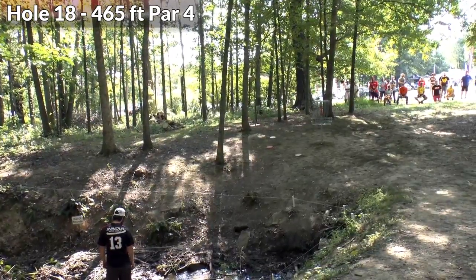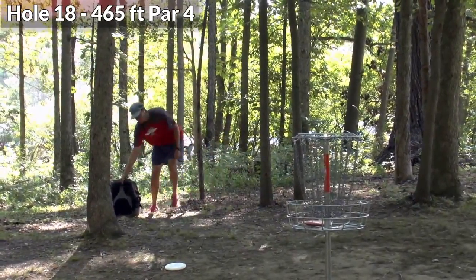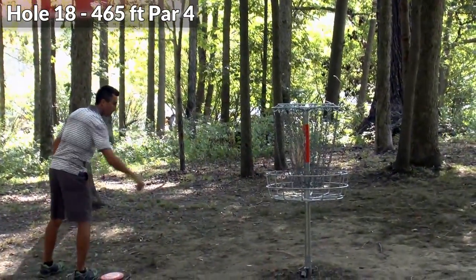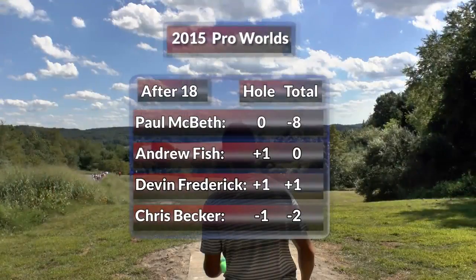Ooh, Devin misses his putt for a 3 as well. And Fish missed his upshot. I believe that was for a 4. And Chris tapping in his birdie, Paul tapping in his 4. And Devin, I believe, also tapping in 4. Or sorry, Devin was tapping in a +1. Oh, and Fish with a +1, sorry. Yeah, and that is the end of our first round.